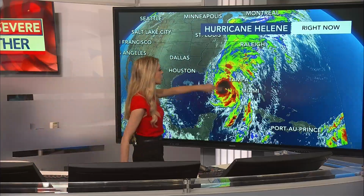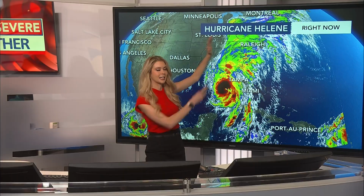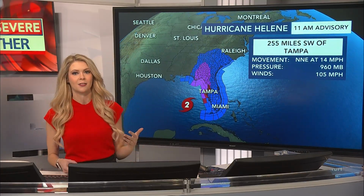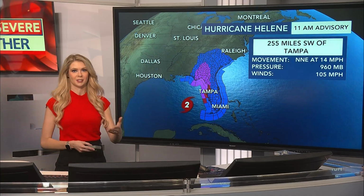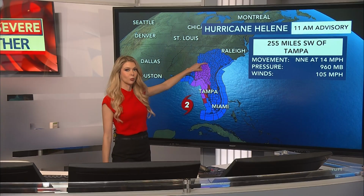Here's the big setup. We've got Helene here. We also have a front here, and all this moisture from Helene is colliding with the front, and that's what brought the flooding to the mountains last night and this morning. The actual outer rain bands from Helene will make their way to the mountains tonight, as well as our viewing area.